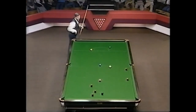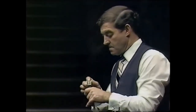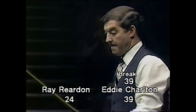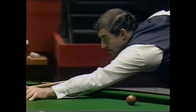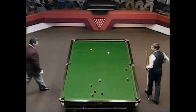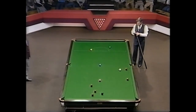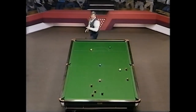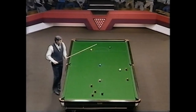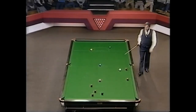39. Well, Eddie there just got onto the wrong side of the blue, had to force the cue ball round. Red's nicely open, but hasn't quite got on the reds as he would have liked. Just a little bit more danger now than there should have been.